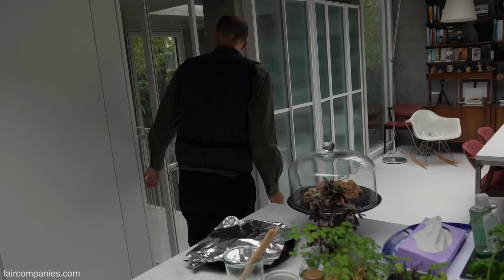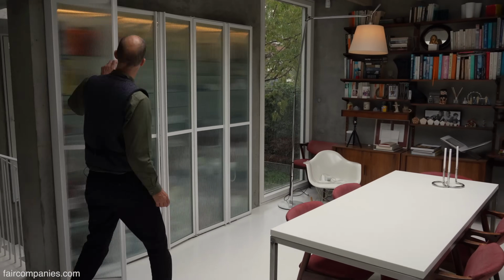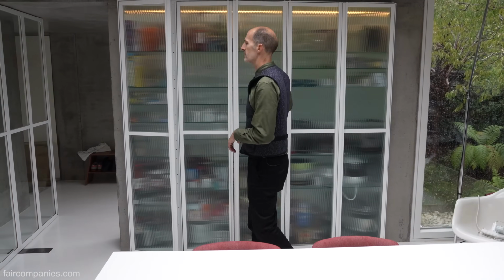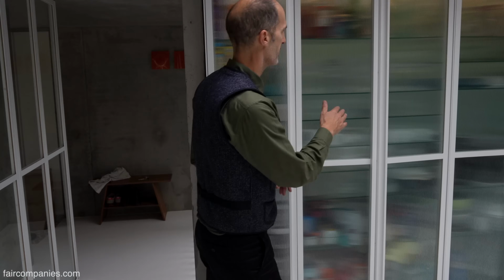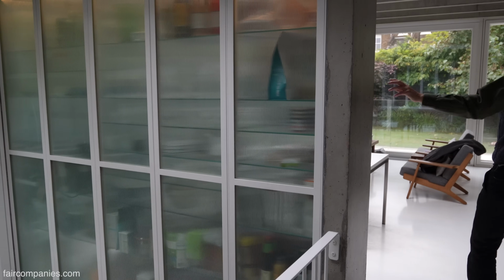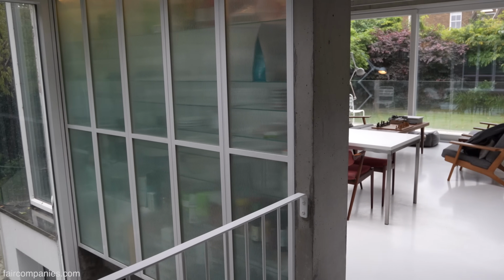This is a light fitting, so you can see these lights will come on. Daylight is most important to us. So this is a glass cabinet because it then lets the light come through from the other side. During the day, this is just filtering natural daylight, so you don't feel particularly enclosed, and then at night you can turn those lights on and that will let diffuse light come through.